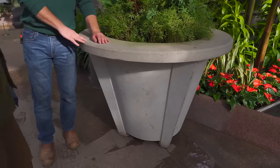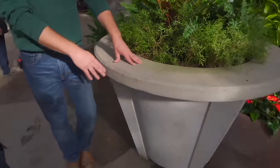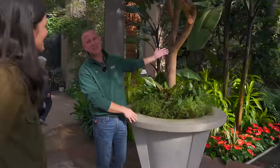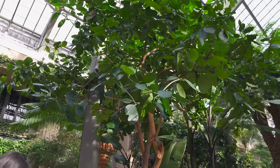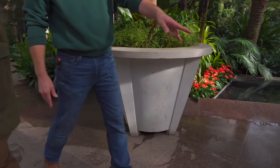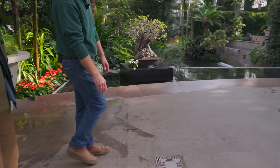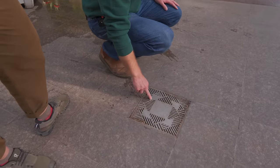Perhaps it's a long day, it's 5 o'clock. A drink? Absolutely. Designed to be cocktail tables. It's a shelf, so you can have a conversation underneath the tree in a container that was designed here at Longwood. And when you look at the edges of these pots, notice how that pointy edge echoes the same in our drains down here. So we've carried that into the architecture.